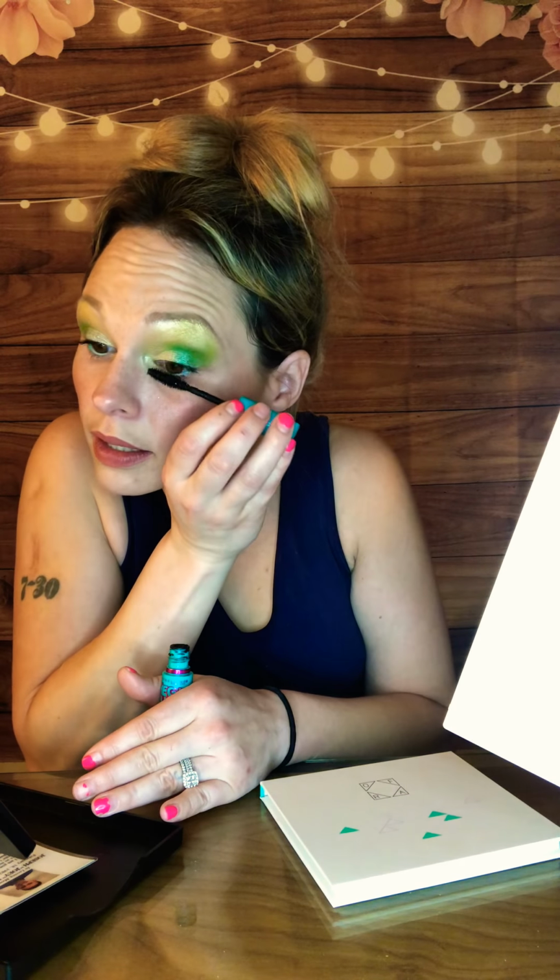They do an amazing job with separation, and that's a big deal for me. Everybody always talks about length and volume, which of course is important to me as well, but definition and separation is also really, really important to me in mascara. And lately, I've been really into lashes anyways, but even with lashes, you still use mascara. At least I do. I think most people do.